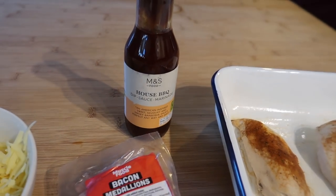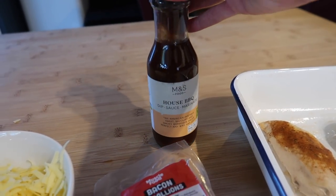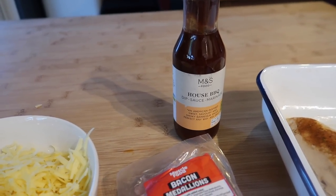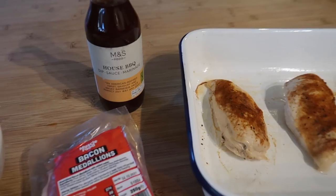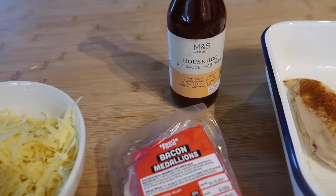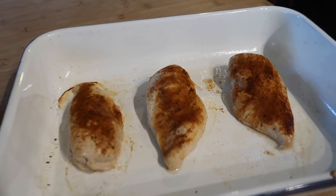Because I'm not making my own today, I usually do, but I just don't have time. So I'm going to use this one. This was only a pound a bottle, so I'm going to add this. Oscar isn't actually having barbecue sauce, he's just going to have bacon and cheese. And then me, Steve and the boys are going to have barbecue sauce. I've only done the boys for now because Steve isn't home from work yet, so I'm going to wait and do ours a little bit later and eat with him so he doesn't have to eat on his own. But for now, I'm going to get barbecuing and baconing and cheesing.